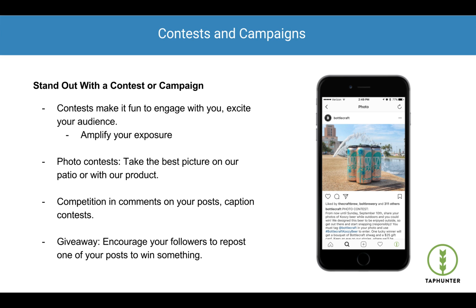Another way to do this is a giveaway. Encourage your followers to actually physically repost one of your posts to win something. And that's always a cool one because you're reaching all of their followers too.